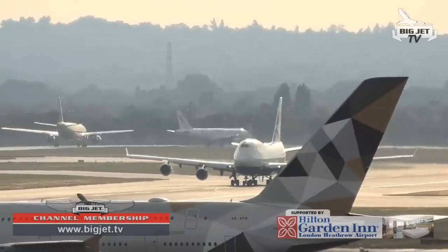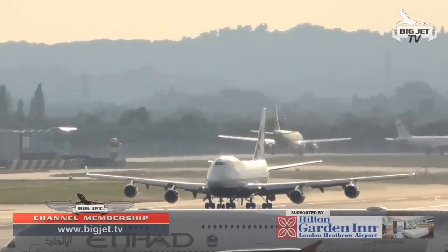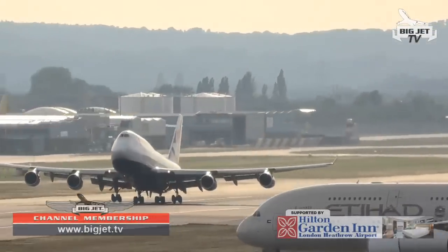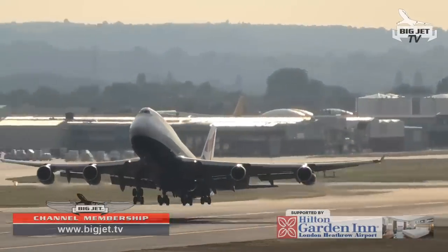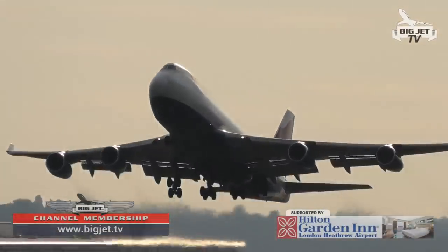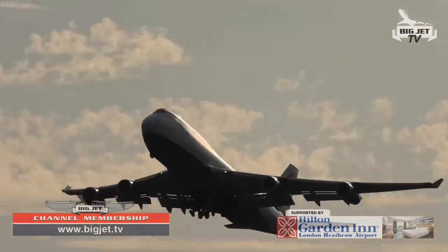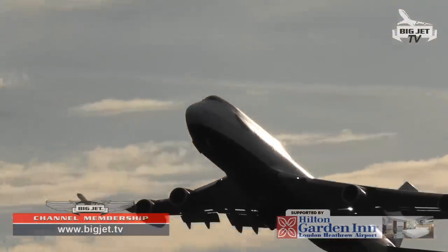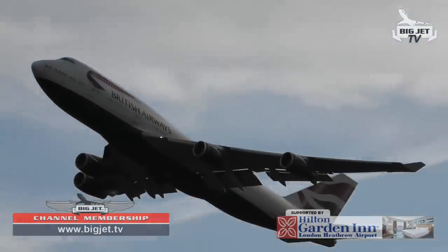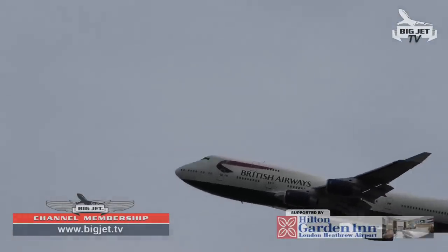Where's this one going? Do we know where this one's going? So Phoenix, Arizona, she's bound for the west. So she'll do a full right-hand bank. Go on, girl. She's going left.